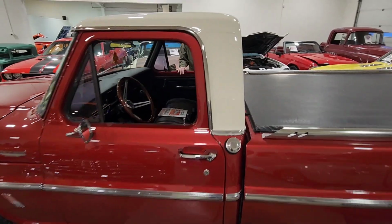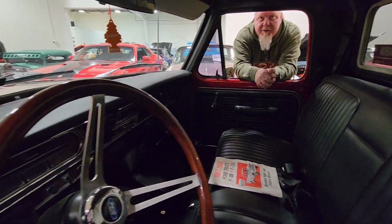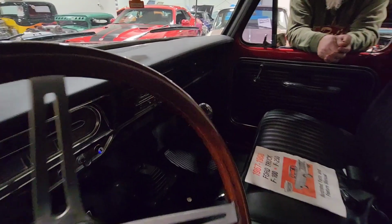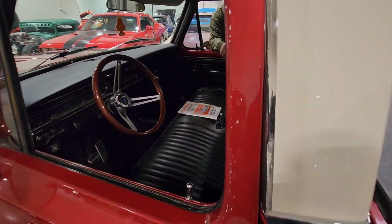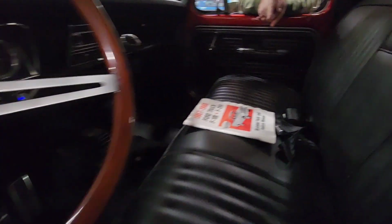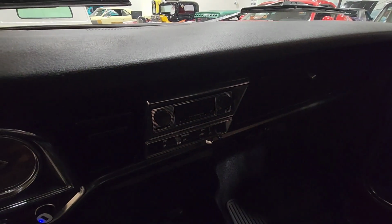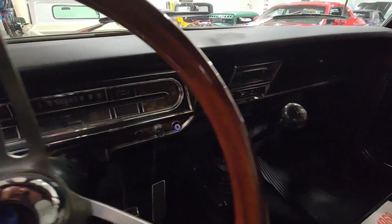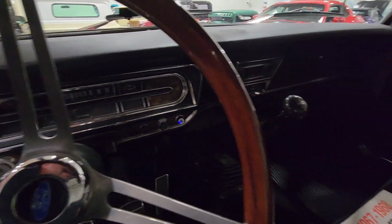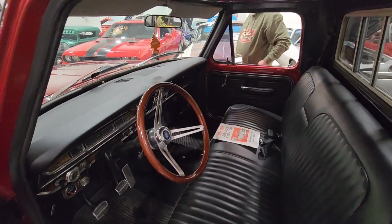Nice two-tone with a sort of cream top on the top here. And look at this. Look how many pedals there are. I know. That's cool. There's 3 pedals. It's a manual. That's phenomenal. There's actually a nice custom stereo underneath the seat. Oh, really? There's a little sub and amp and stuff, and it's all custom made. And they've got one of those cool stereos that retrofits in, right? Yep. Oh, nice gauges. Yeah, it's a nicely done truck. Fantastic. For this era of truck, it's pretty nice.